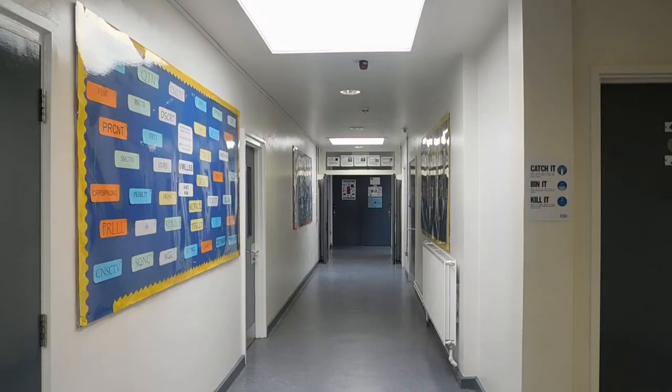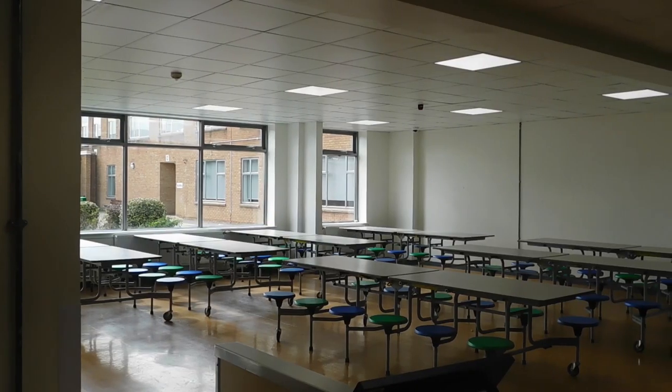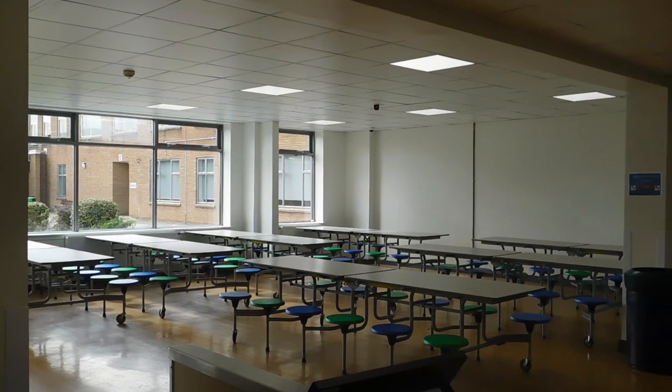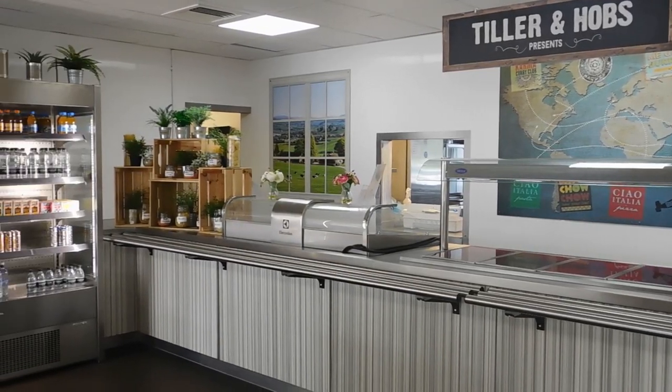Down the corridor is the sociology and psychology departments, easily navigated to from various maps and signs placed throughout the corridors. Below this department is the main canteen, which offers a large variety of food options for students to purchase before school, at break time and at lunchtime.